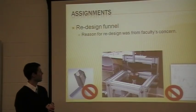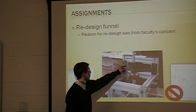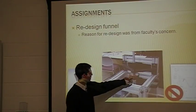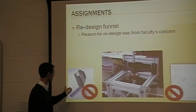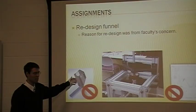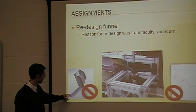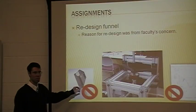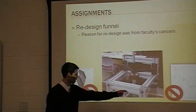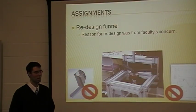So as you can see here, the redesign of the funnel. This is the final product, which is the plunger. You can see the barrel here, and then this is the funnel. Last semester we proposed this idea of making a hopper that's made of plastic. And one of the things we ran into was the angle from here to here. We were worried about it getting jammed in there and stuck, and that got brought up. And this is one of our very beginning ideas of the funnel and how we wanted that to work.